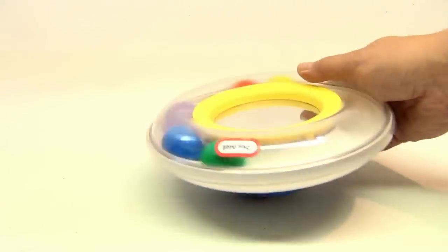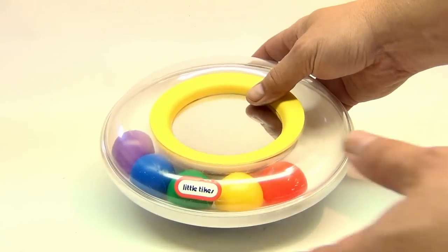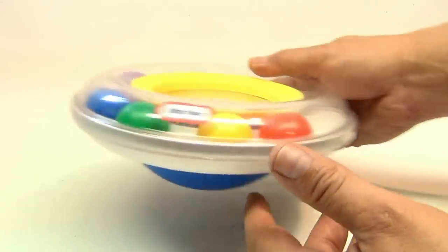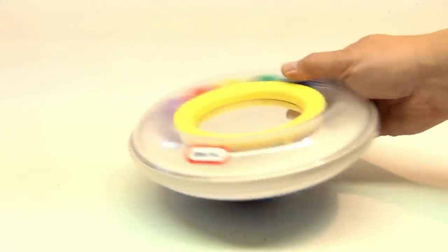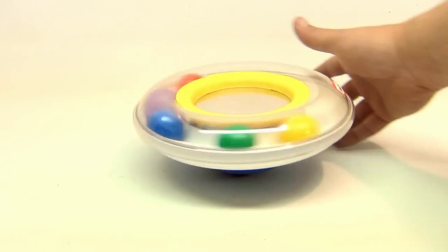The balls move around. It's got a mirror on. See the mirror? Ooh. Let's see. See the mirror? See my hand in the mirror? Little Tikes. So these balls make a lot of noise. You can do that. You can spin it like that. It's pretty neat. It moves around.